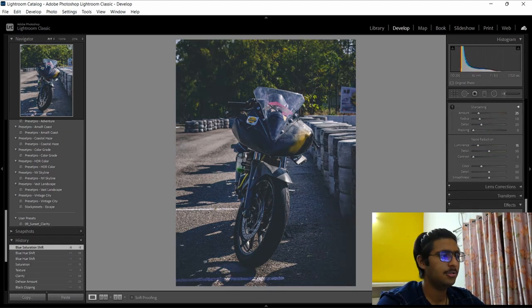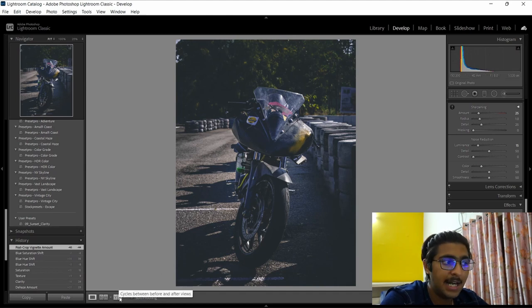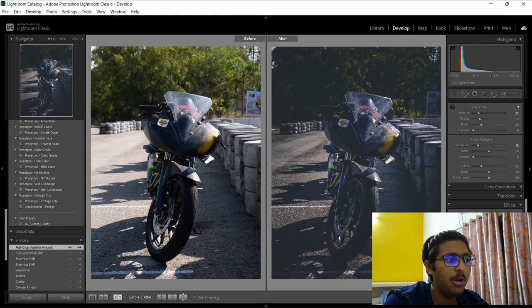Okay, so we're basically done. So this is the before and this is the after. I have kept this part and this part darker intentionally because I want the focus to be on the bike, especially the front part of it. And I really think it looks good. So let's just move on with the next one.